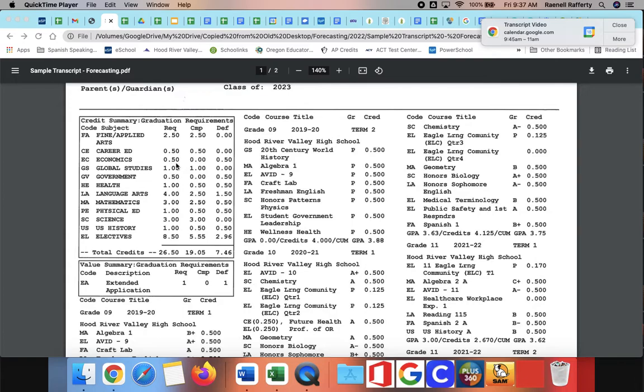Economics, you do your senior year, that's a half credit. Global studies, or what we like to say is world history, you can do a combo of 2 elective credits to add up to 1. Some students will do that, but they'll also take AP Human Geography their sophomore year, depending where you're at. So government, you'll take your senior year, that's a half credit. For health, you take 1 credit throughout high school. You take wellness health your freshman year, and then you take advanced health your junior year.